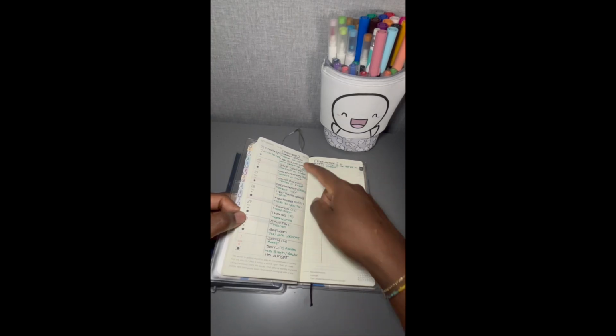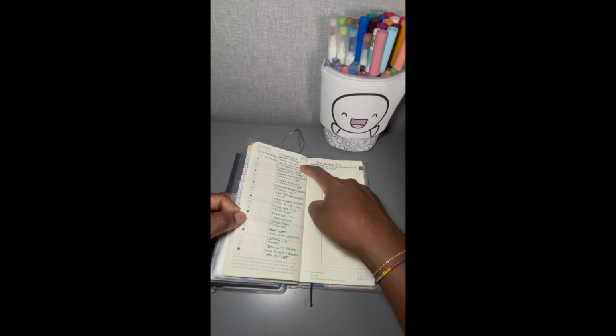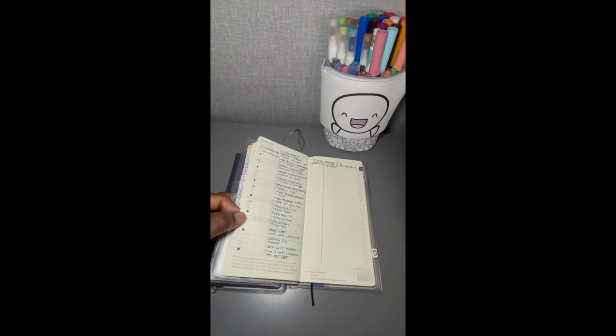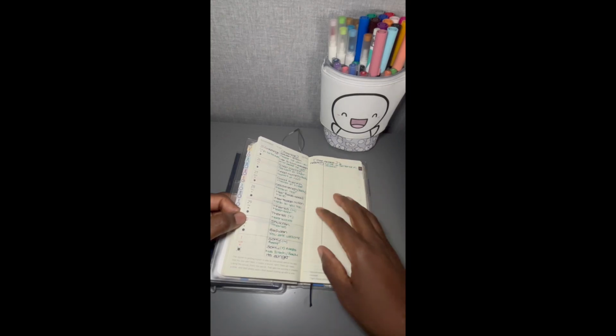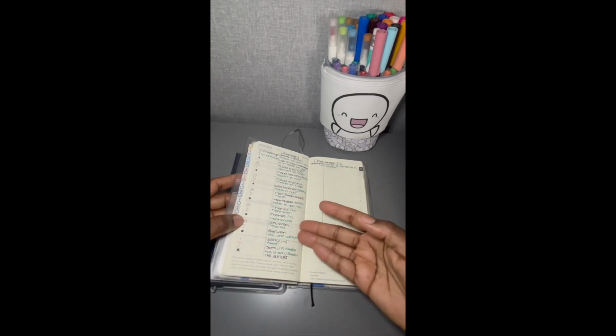Use color coding as I have used here. So the black is in Arabic, the green is in English, to enable me to look at the word and focus a bit more. Good morning is sabah al khair. You know, shukran is thank you. So then I can match the Arabic word with the English word. It makes it a bit easier with the color coding.